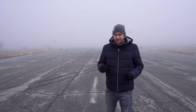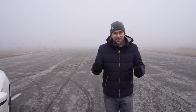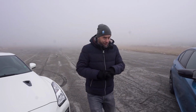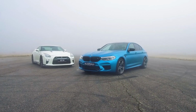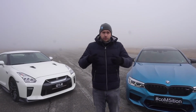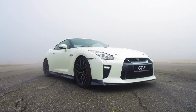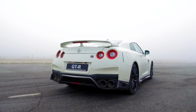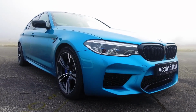Hello, we're at the Separeva Banya runway in mid-January and it's freakishly cold. Fortunately, this time there is no wind. We will find out if it's fortunate or not, as there is this hellish fog that might blow our plans for drag race between these cars. We are really excited as we wanted to put together this magnificent white GT-R Generation R35 after the 2017 facelift and this latest generation BMW M5 Competition before the LCI.